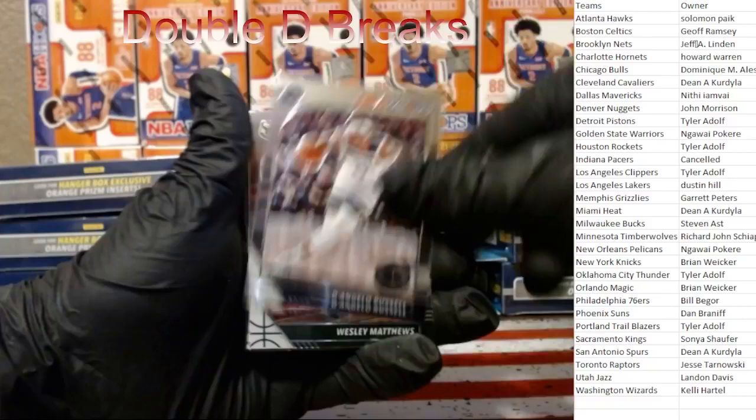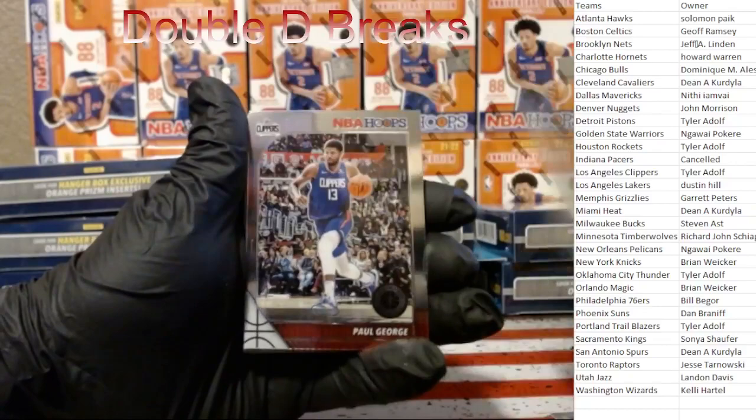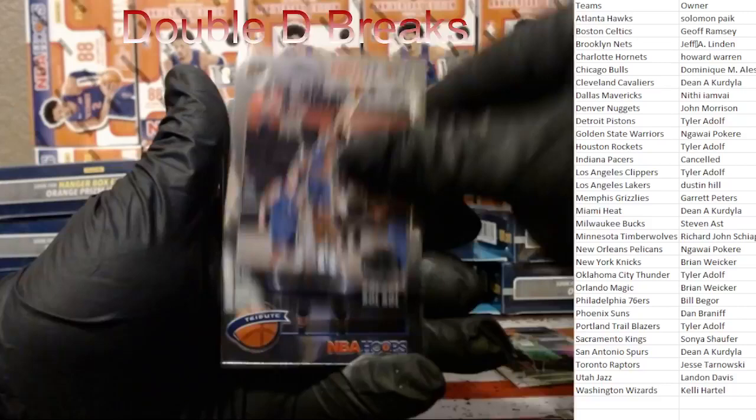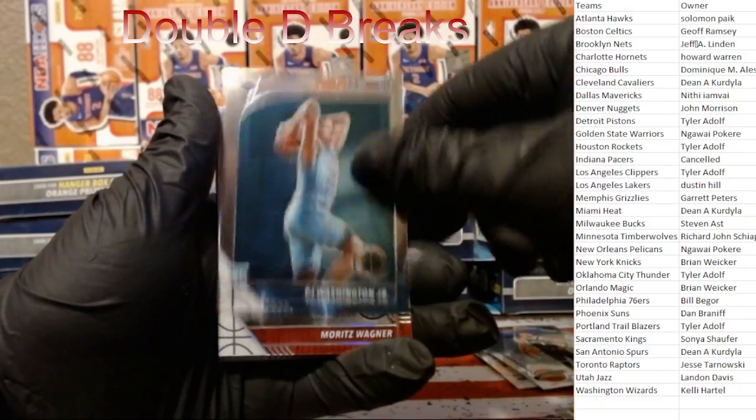Hill, Russell, Matthews, Love, Holiday, Walker, George. Looks like the same pack as last. Ricky Rubio. We got Tacko Fall for our first rookie. Wagner. We got a Bull for the Nuggets. Kevin Durant tribute. We got a PJ Washington. A silver Wagner. Green, Parker.